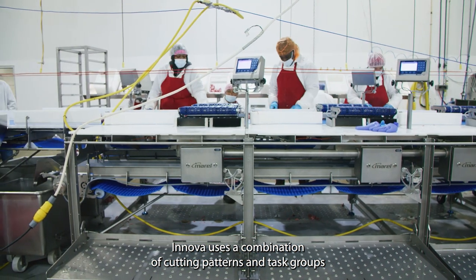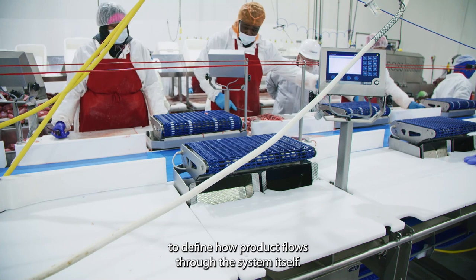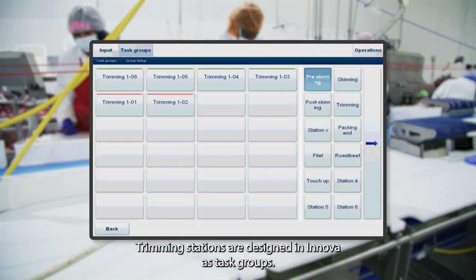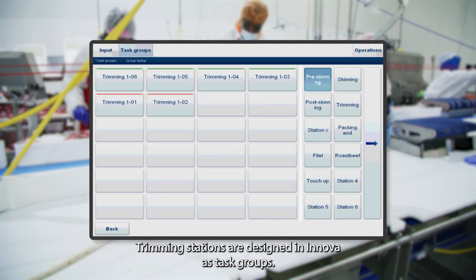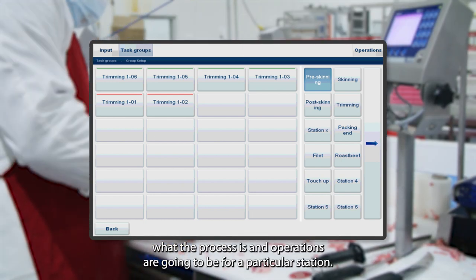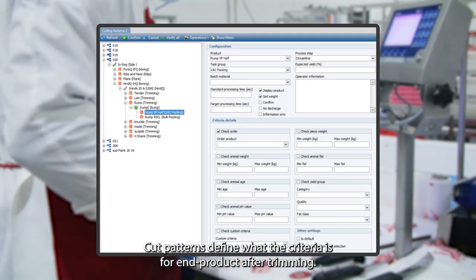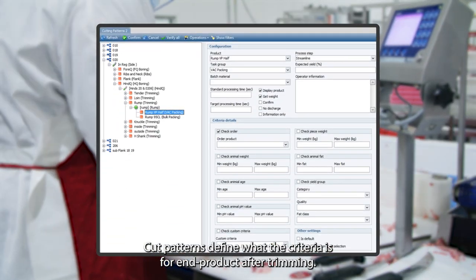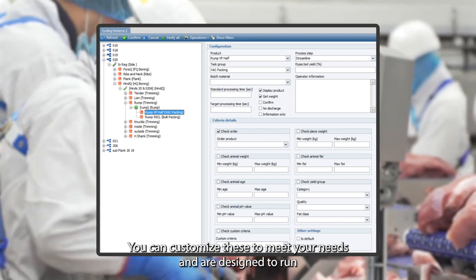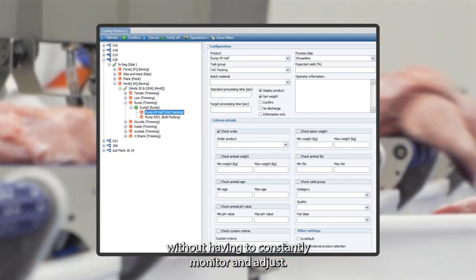Innova uses a combination of cutting patterns and task groups to define how product flows through the system itself. Trimming stations are designed in Innova as task groups. These task groups define what the processes and operations are going to be for a particular station. Cut patterns define what the criteria is for end product after trimming. You can customize these to meet your needs and are designed to run without having to constantly monitor and adjust.